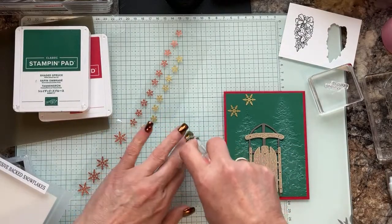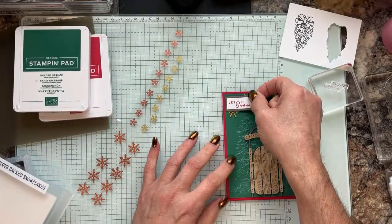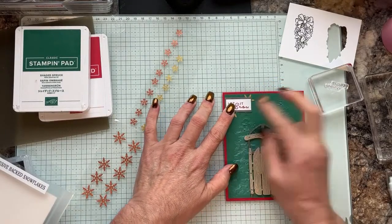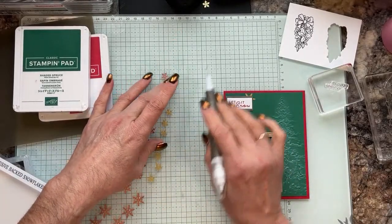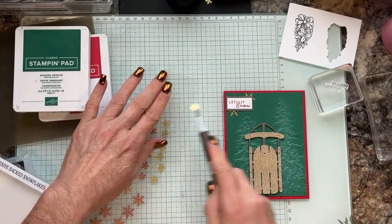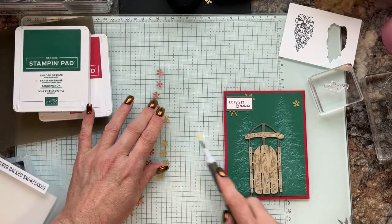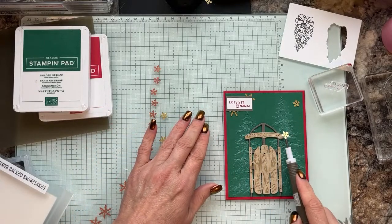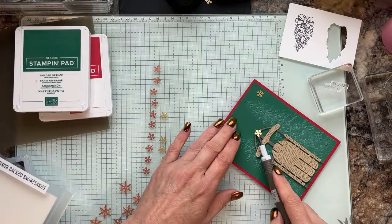Get our seal. That can go right there. Just the snowflakes peeking out from underneath, giving it a little hint of, struggling. Let it snow. And I was going to put something else there, but I think I want this snowflake right there.